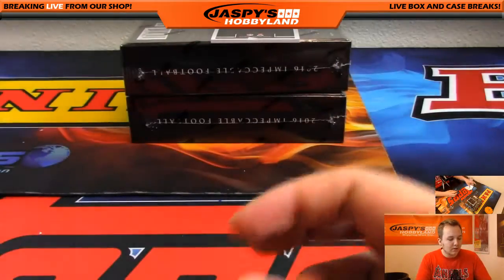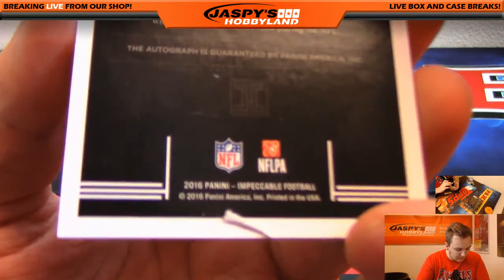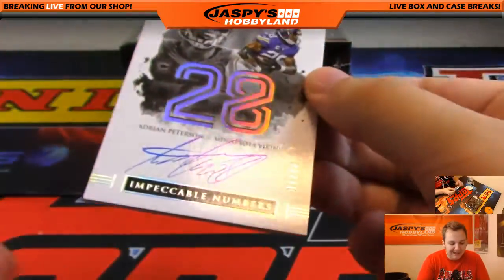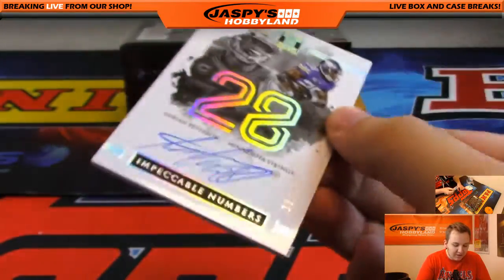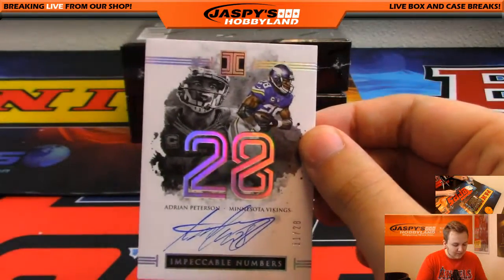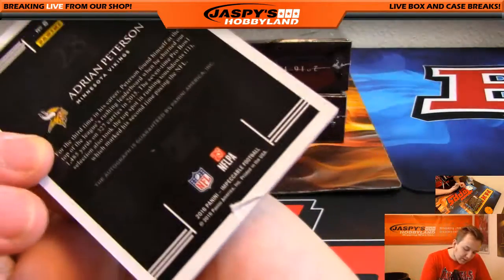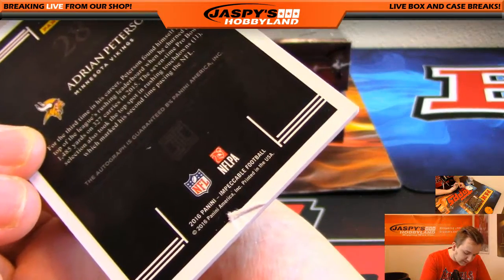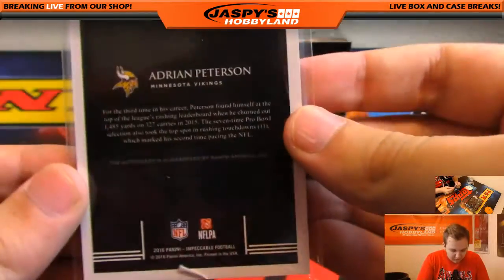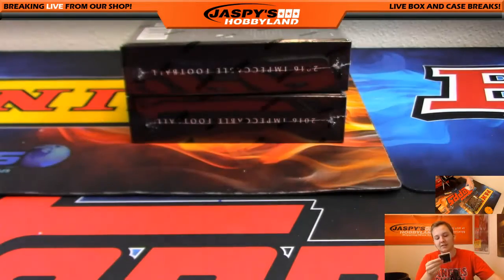And a little damage on this one. A little peeling on the back there. You can see it right there. Little peel right there. It is Adrian Peterson. Oh. On card, 11 out of 28. So if you email Panini, who had the Vikings? Ziggy, if you email Panini, they should be able to replace that. That's too bad. Just send them the link to the video, showing them it came out of the pack like that. 11 out of 28. That's a nice card, though.